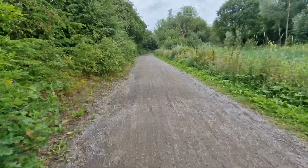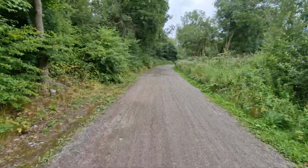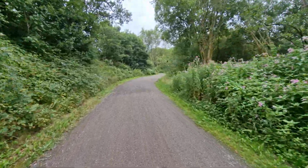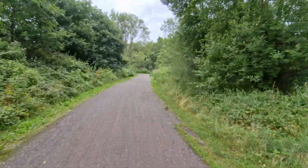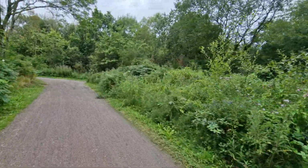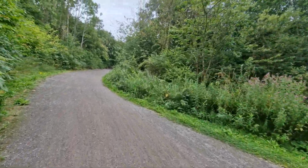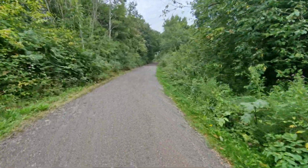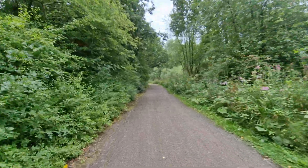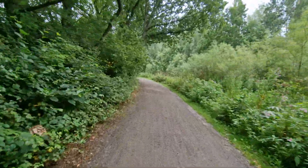Got ballast down, but not like railway ballast where it just grips your wheels. If I was on railway ballast now, there's no way that you'd be cycling with one hand and your camera pod and your camera in the other. And if you're wondering where this brings you out, you've got as much idea as me at the moment, because we're just following the path, and hopefully it takes us to where we want to be.